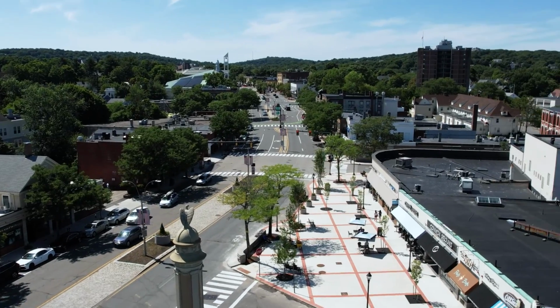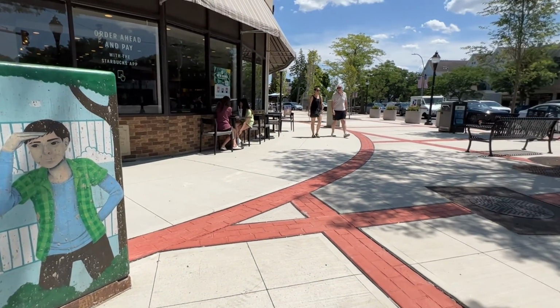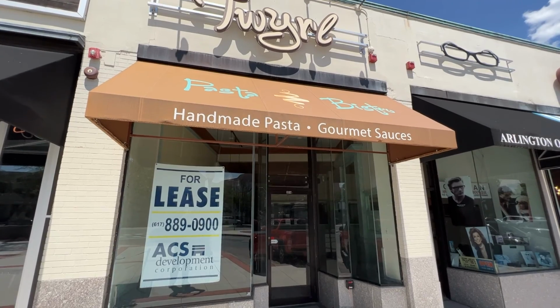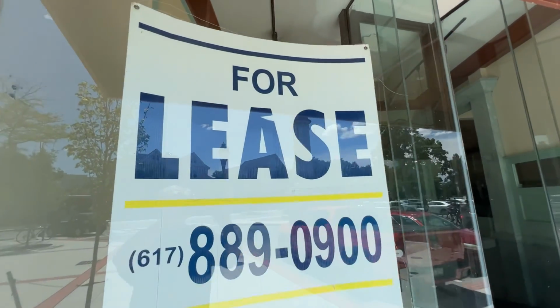Town leaders hope that by beautifying this particular piece of real estate, more visitors will enjoy its open space and certain businesses will set up shop here. Anything that we can do to make Arlington more attractive to businesses is extremely important right now. The businesses feed off of each other, and we need, obviously, more activity in this area.